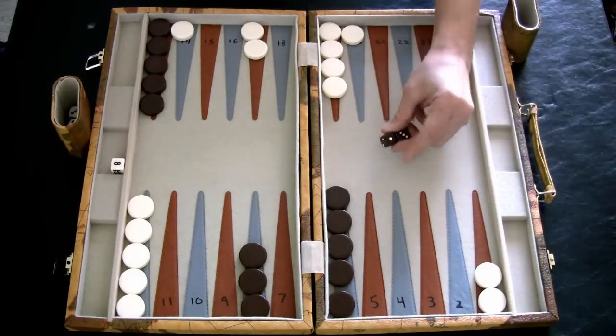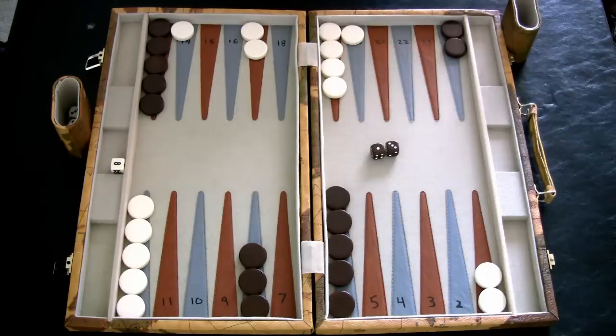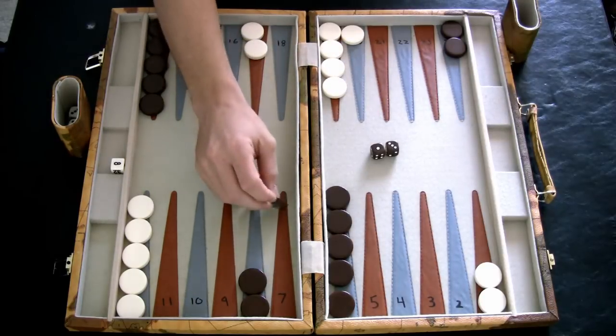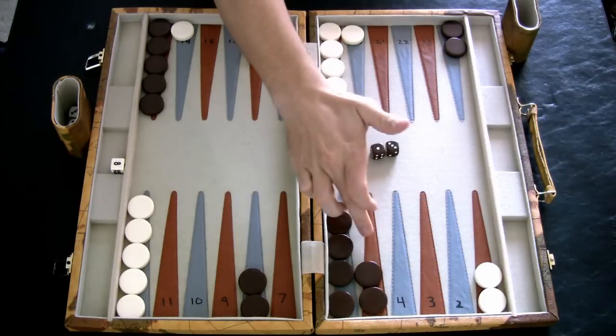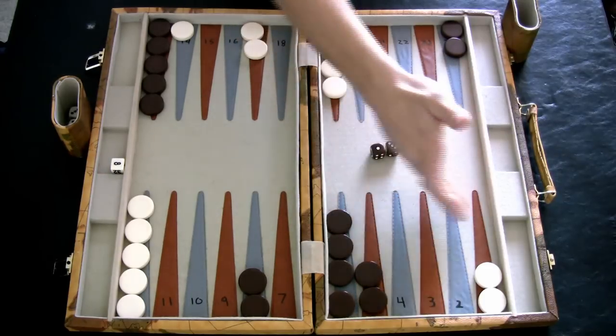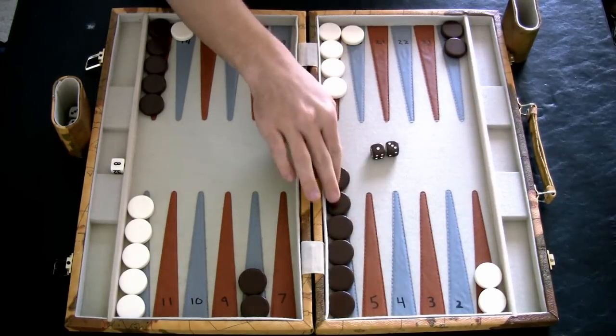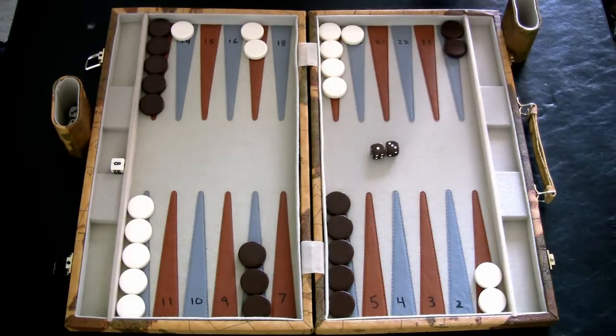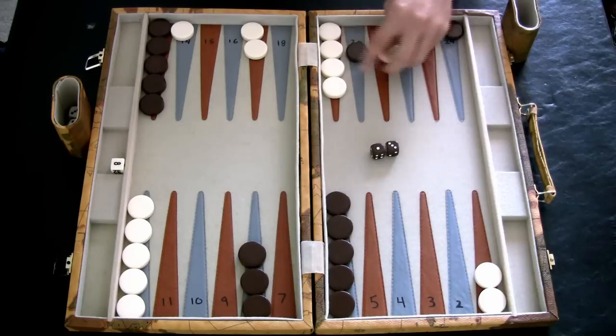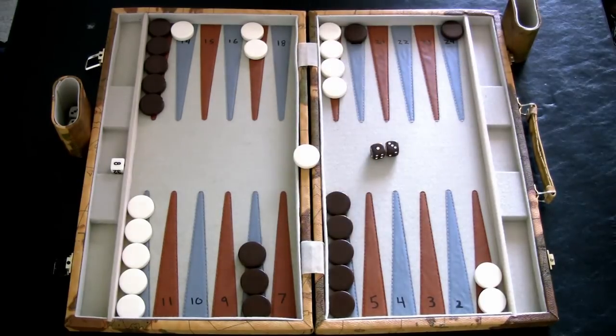So we now rolled a 3-1, you as brown. So here are your two options. You can go ahead and play 1, 2, 3, 1, and this gives you a new point, and you now own the 5 point, making it harder for them to escape. This is a good move, but it isn't your best option. You can also play your 3-1 this way. You can also move one checker, 1, 2, 3, 4, hit them, and send them up on the bar.